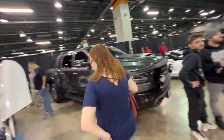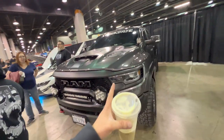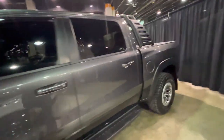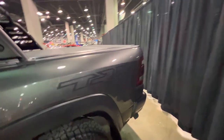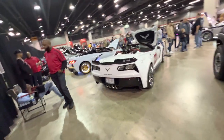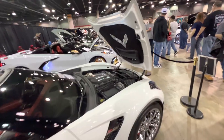TRX, it looks like. Definitely a Ram TRX, 6.2 supercharged. That is a TRX. I actually almost bought one of these when I got the Sequoia. I just couldn't justify it because, one, it was expensive. Two, the gas mileage was crappy. Three, the tow capacity was low. So I ended up getting a Sequoia, it was cheaper, and I'm hoping to get a diesel truck eventually.